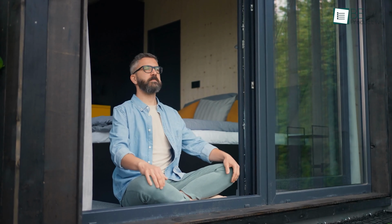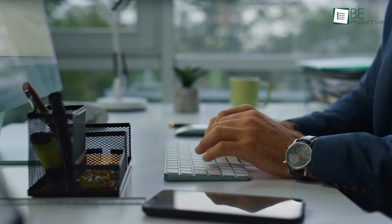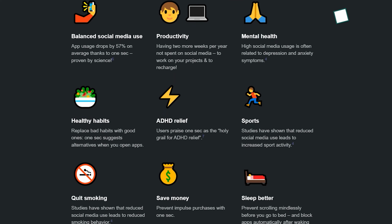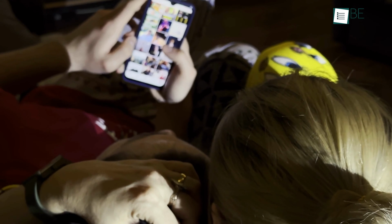The breathing exercise it prompts you to do is an interesting touch. Taking a deep breath might help you reset and refocus before deciding to continue. You could customize how long the delay is and what kind of message or exercise it shows you during that pause. One nice thing is that it lets you see stats on your website usage patterns.